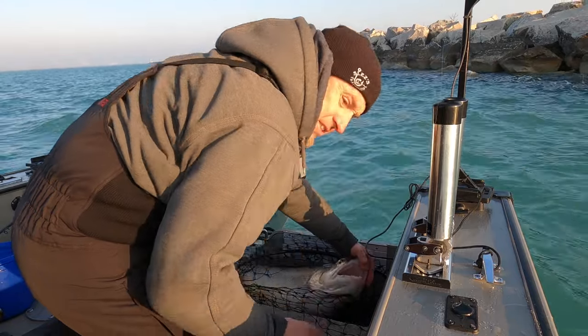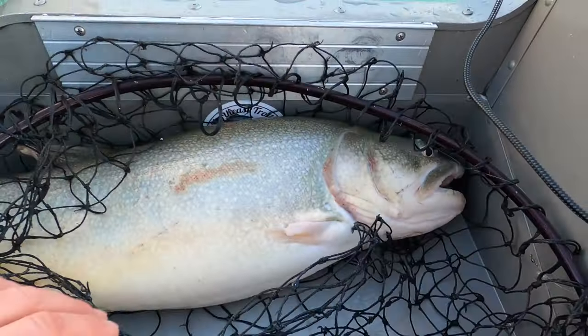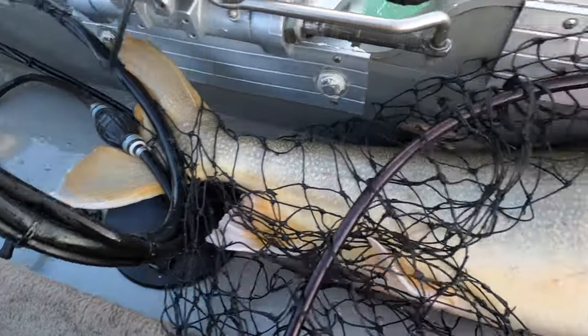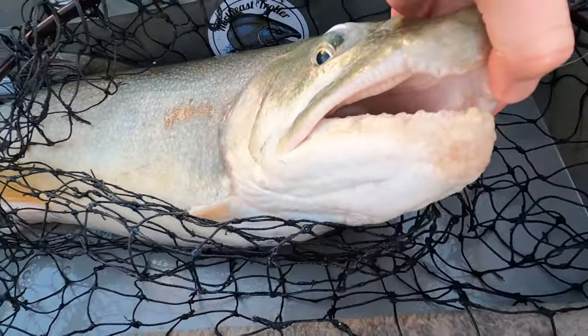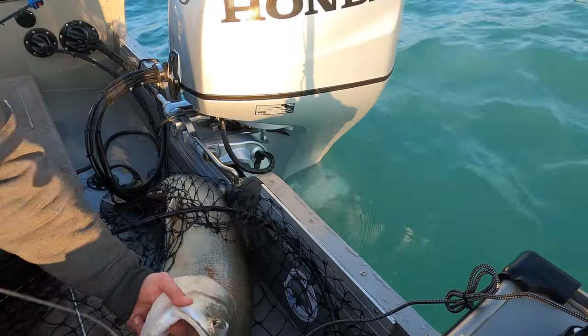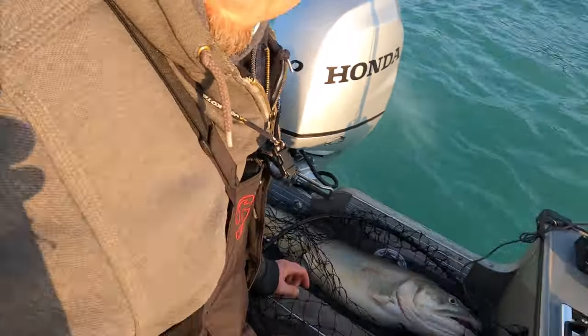Holy smokes, man. This thing inhaled. Thank God I got that bigger net. Yeah, mine would have broke that net. Look at the size of this, guys. That thing absolutely crushed that. That's how you do it. Kodiak custom jigs. Big trout. Tell me when to start recording.